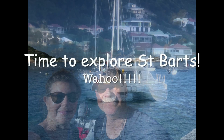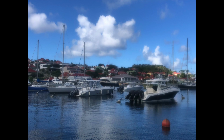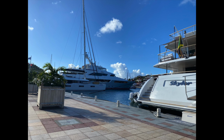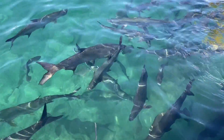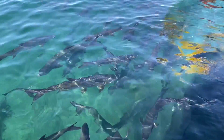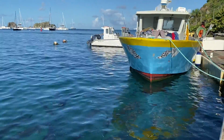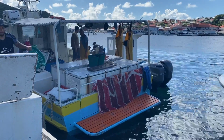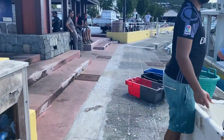It's so exciting. Even with a night arrival, we're anchored and we're ready to explore St. Bart's. Oh, so amazing.